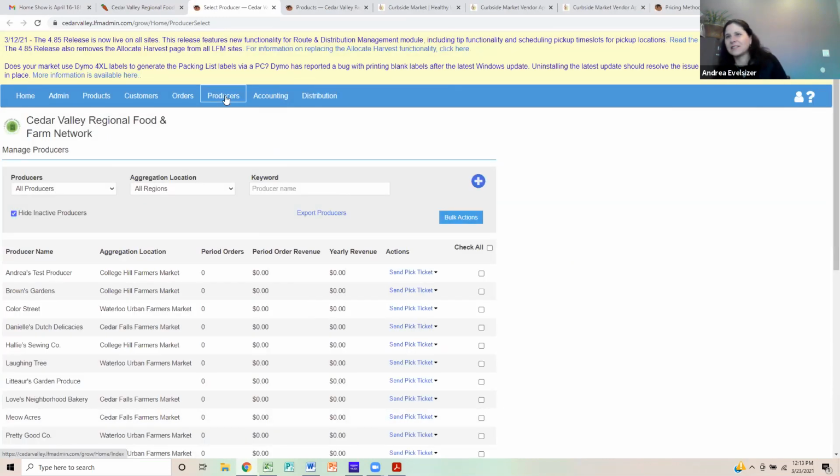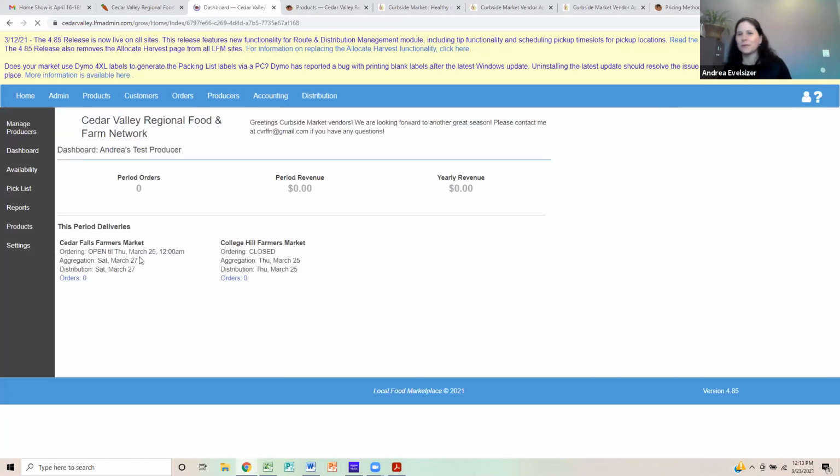I'm on the admin version of the software, so you are just going to ignore a few things here because it's not going to look that way to you. You will get to your producer profile when it opens up when you log in, and this is similar to what you're going to see. There's going to be a notice up at the top giving you contact information if you have questions, and then it's going to tell you which markets you are participating in, and it'll give you some information about your orders and your revenue and things like that.